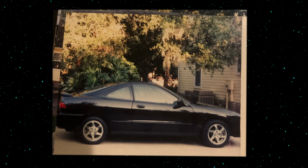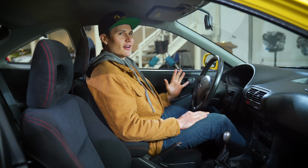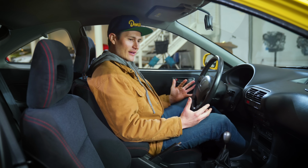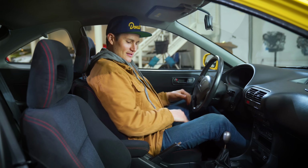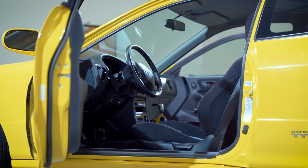So my sister had an Integra when I was probably 12, and this car smells exactly like that. So it's kind of taking me back to my childhood when I couldn't drive but wanted to. And it's super comfortable. It's surprisingly comfortable because I'm pretty tall. I'm about 6'4".